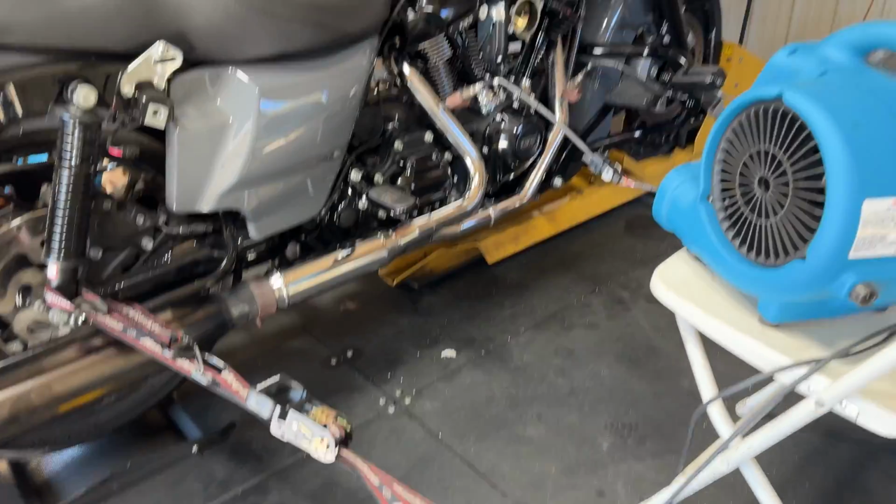All right, so it's day 2. Cam got the bike completely put back together last night, did some heat cycles on it, so now we're gonna throw it on the dyno and see what kind of numbers this thing makes.